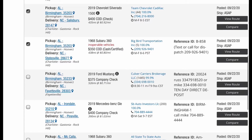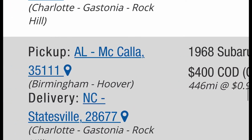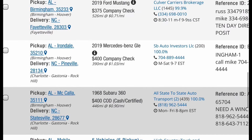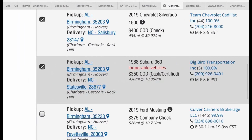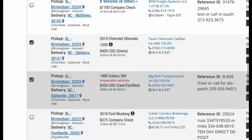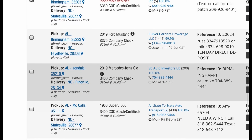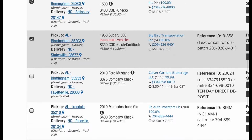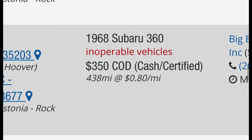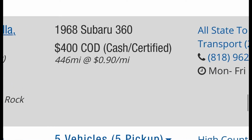Look, it's the same Subaru for $400 here. You see that? Subaru 360. What kind of car is that? Here it is again. This guy really wants the car moved. What happens when they do this, when it's double listed? It's listed with 2 different brokers. Here we got Big Bird Transportation listing it, right? Subaru 360, 1968. And down here we got Allstate.